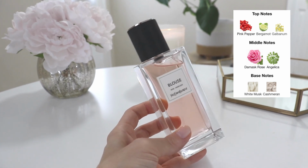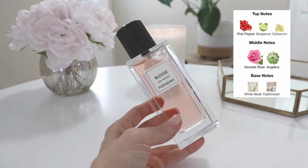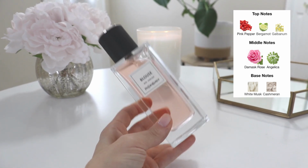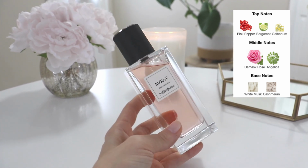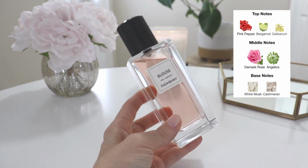Delina is like out of this world, difficult to put into words. Blouse is a perfume you could wear to the office. It's a perfume you could wear to brunch. It's not as sensual and deep, and it's not as sweet as Delina. This is like a fresh green rose with a slightly musky base, but it's not an animalic musk. It's a very fresh, clean daytime musk.